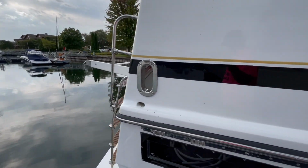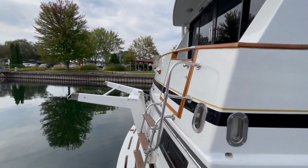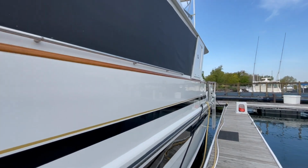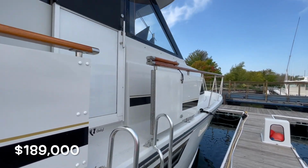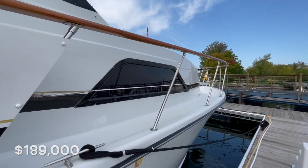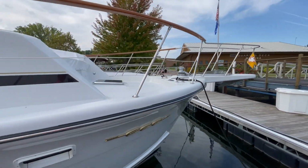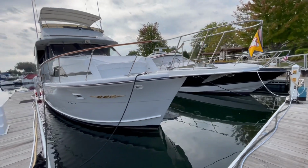This is a big boat. I wish I could say I knew how much it was or the details for anybody that might be interested in this, but as I said, I'll try to put that on the screen. Here for sale, Skipper Buds.